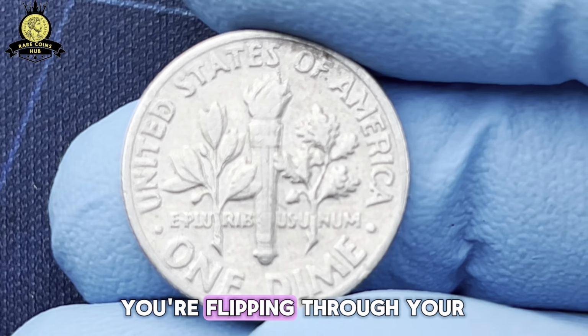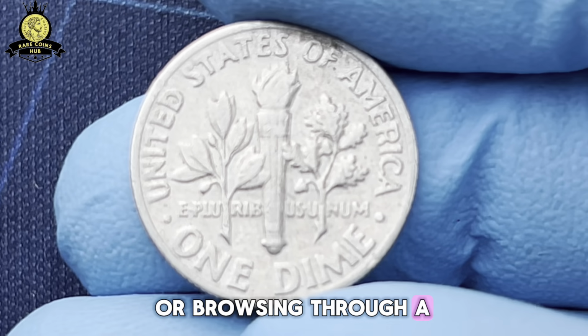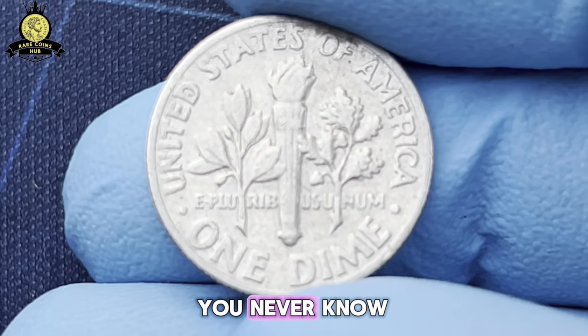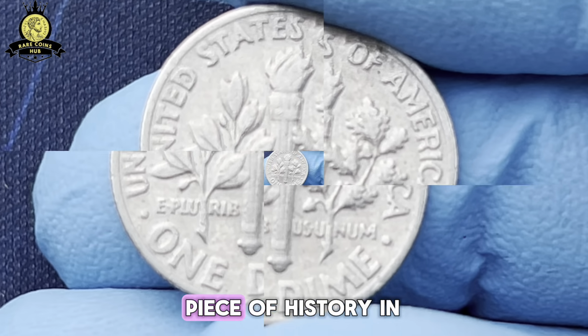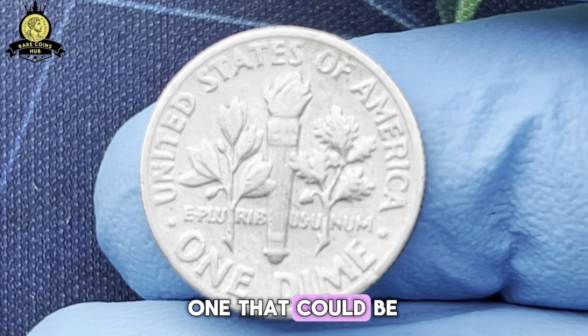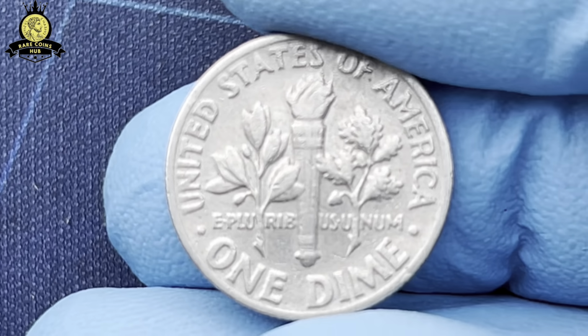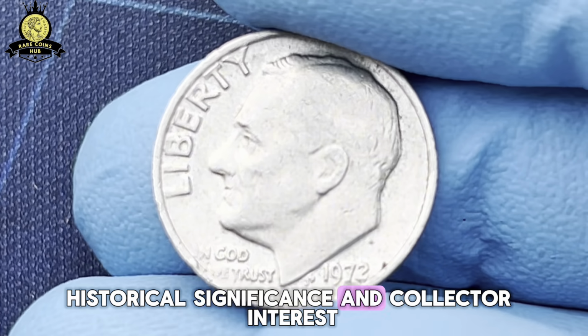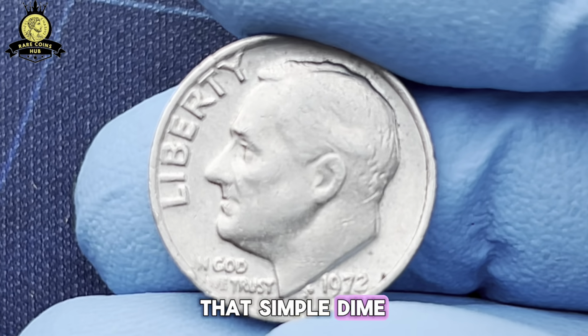So, the next time you're flipping through your pocket change or browsing through a coin collection, take a moment to examine those dimes. You never know, you might just be holding a rare piece of history in your hands, one that could be worth far more than its face value. And with the right combination of rarity, historical significance, and collector interest, that simple dime could be your ticket to a small fortune.